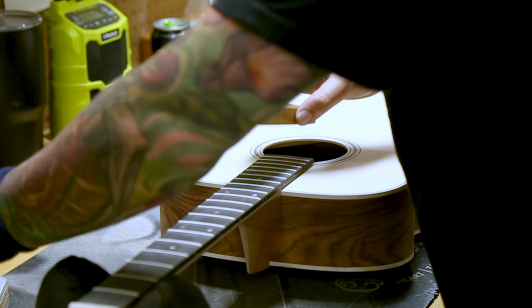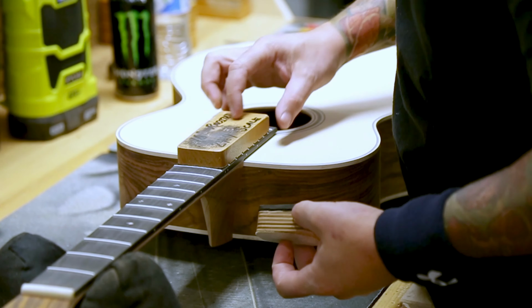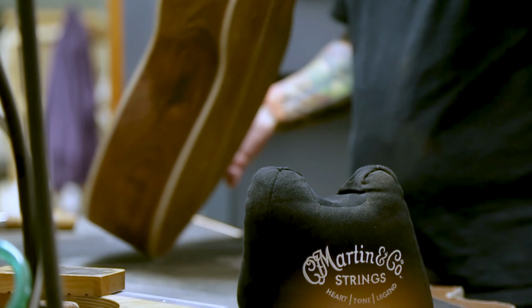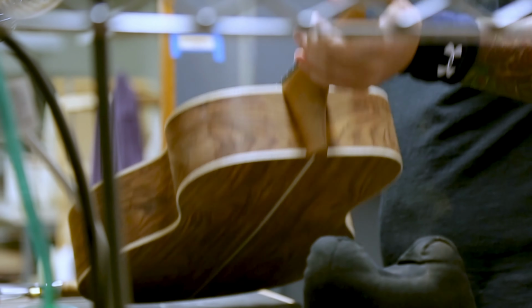Before the custom shop existed, a custom was just your initials on the fingerboard or a label, or it really wasn't as custom as they are now. And throughout the last couple of years, we've tricked out just about every standard model that we have.